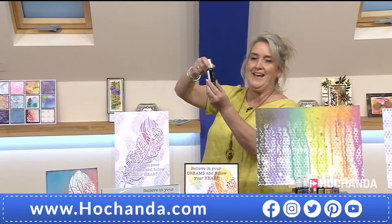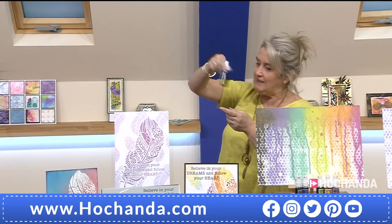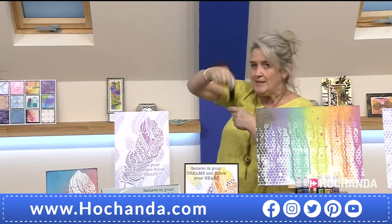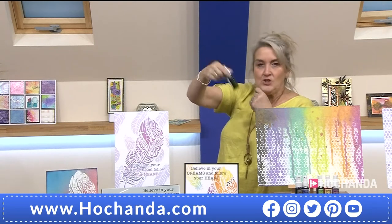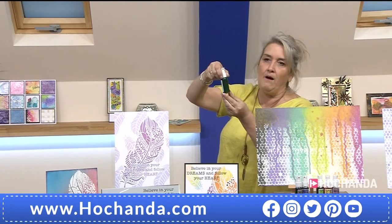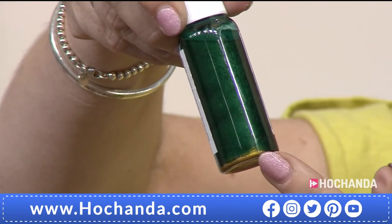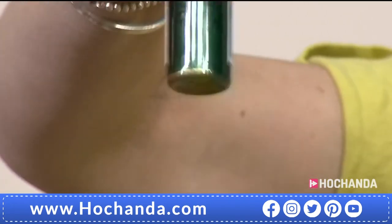So again, when you want to activate that gorgeous copper tone, you need to give them a good swirl. Swirly, swirly, swirly, because you don't want to shake it, because you don't want it to go up to the tube and through the nozzle. But then, oh my goodness, can you see that? Swirling around. But of course, we want to get back to the demo.